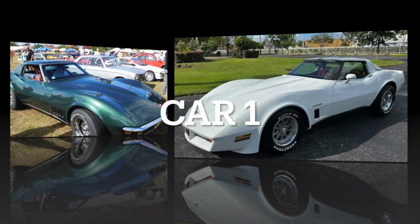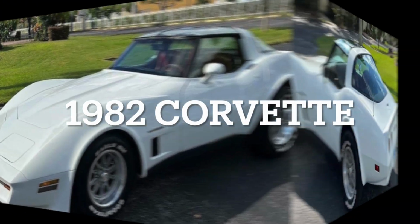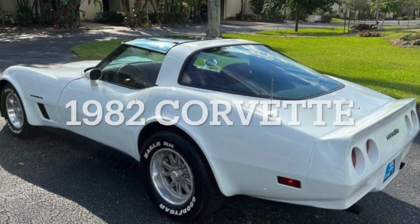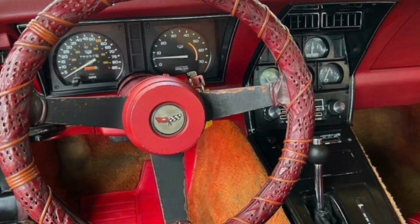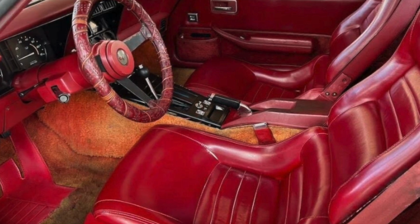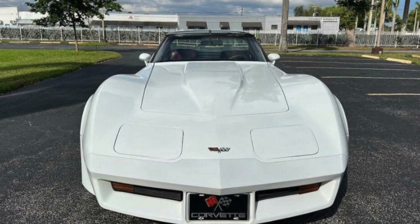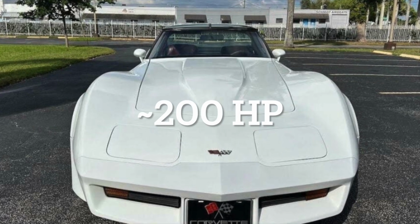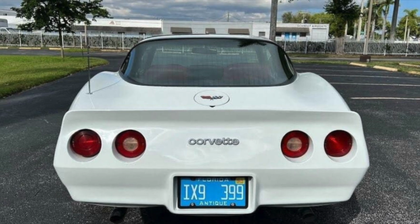Let's get into it. Car 1, 1982 Chevrolet Corvette. At number 1, we've got a 1982 C3 Corvette finished in a beautiful white exterior with an interesting red interior that really stands out. Powering this classic C3 is a 5.7-liter or 350 cubic inch V8, pushing around 200 horsepower and around 290 pound-feet of torque, paired with a 4-speed automatic transmission.